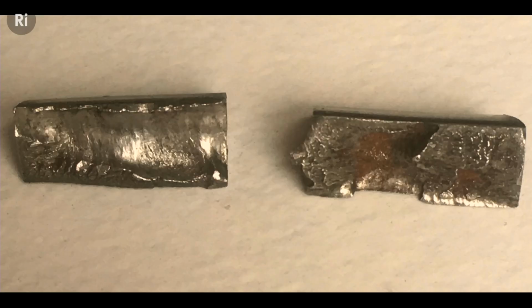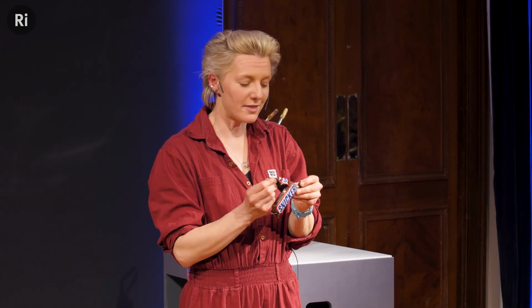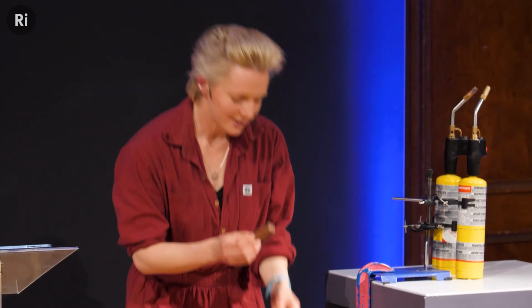Now, you will have experienced this sort of fracture if you've ever tried to share a Snickers bar with a friend. Why would you share? No.